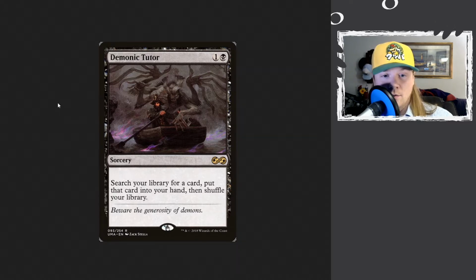Black has a lot of tutors, but if you are a black player and you can't afford it, this is probably the card that you will want to buy. Maybe not first, but first if you could. My favorite black card is Gravecrawler, so that'd probably be the first one I would get if I had to choose between black cards. But this is one of the cards that I wouldn't mind having someday in my life. I do not have one currently that I know of, but yeah.